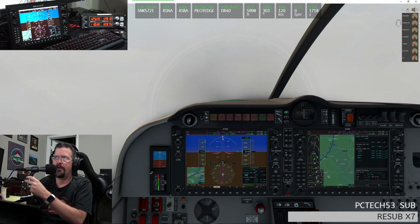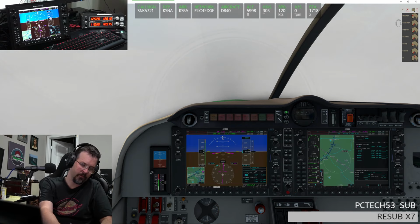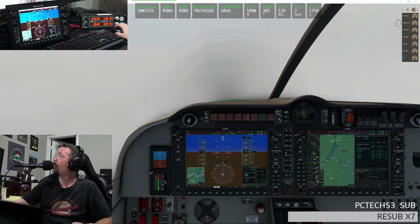SoCal approach, Snack Air 5721, 6000. Snack Air 5721, SoCal approach, LA altimeter 2993. Gamma Jet 869, turn left heading 270. 270, Gamma J 69.